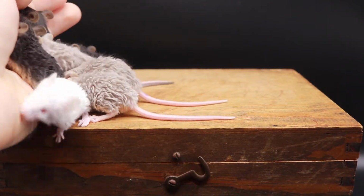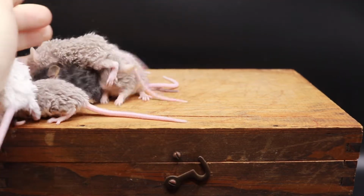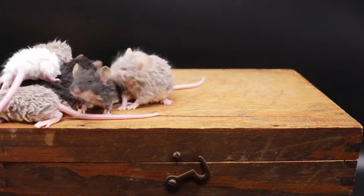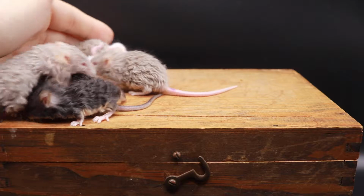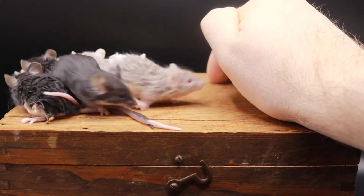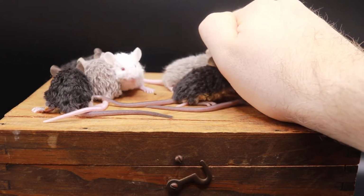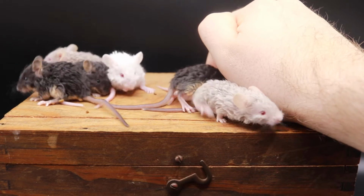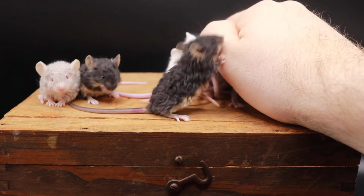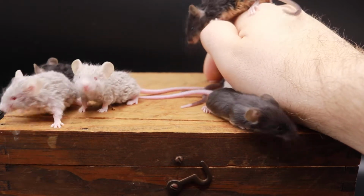Excuse me. Let's see if we can. I bet they'll all go underneath. There, I can feel them sniffing away on the other side of my hand here. Oh, but look, not all of them go underneath. That's interesting.